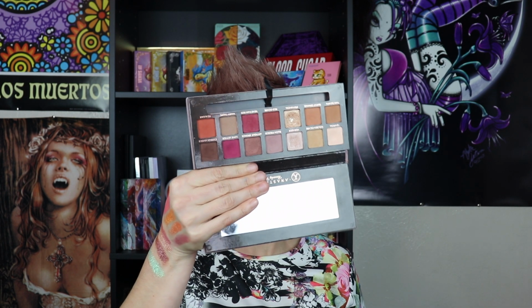Well, it wasn't the very first palette. This is the Color Story. I love it. Nothing can take its place. It's very similar to the Venus. I love these warm tone browns. This was the original. I learned how to do makeup with this palette. So I love the Color Story still.